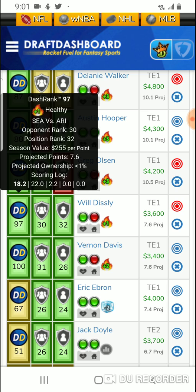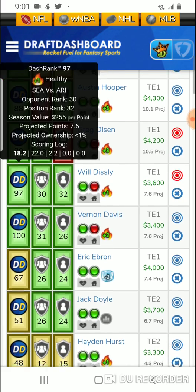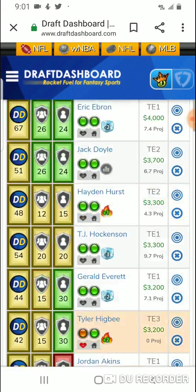He's not on the field as much as you would expect him to be. Tyler Lockett's the receiver that they throw to, and then they throw to Dissly over the middle. I think he had like 3 or 4 red zone targets last week, and he ended up catching one. So just something to keep an eye on for a $3,600 tight end. I think that makes plenty of sense.